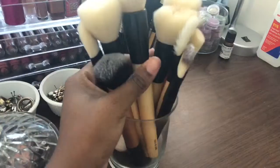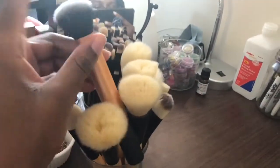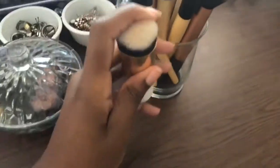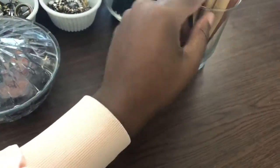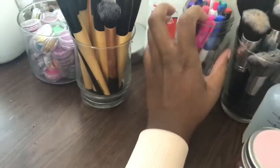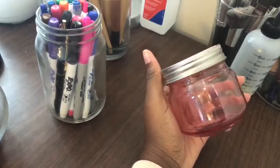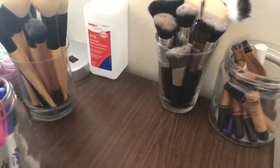And then these are more brushes. The white ones that you see are from Coastal Scents. I just washed my makeup brushes. This is from Real Techniques. This is a little buffing brush that I got on eBay for 99 cents. I have my alcohol and my little pen and marker holder. And then this little jar, I just got it the other day from Target, and I want to whip some shea butter and put it in here. This is just what I put my oil in. Alcohol for disinfecting purposes.